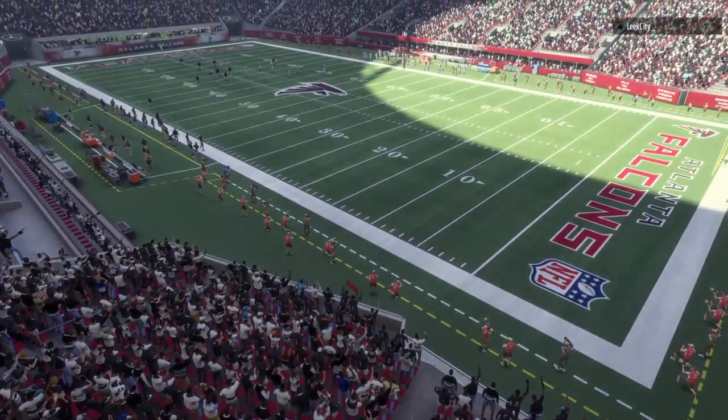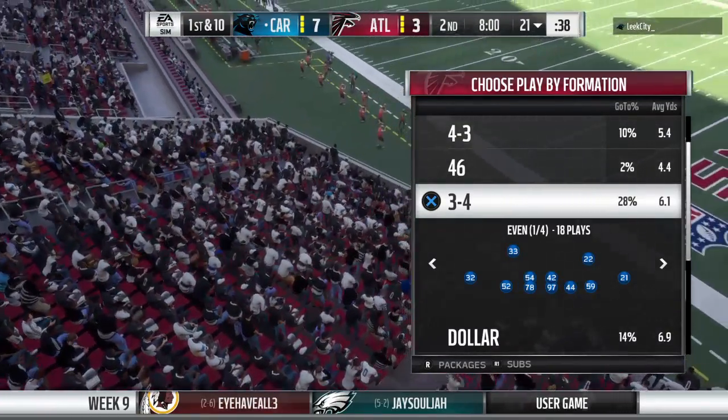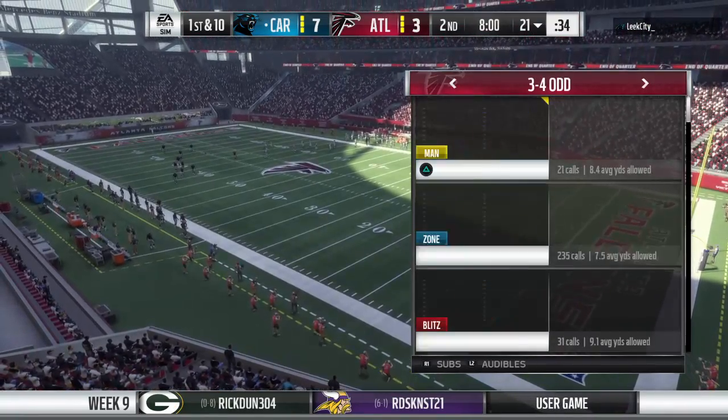Back here with Charles Davis, I'm Brandon Gaudin. We've had the kickoff to begin the first quarter. Now it's time for the second quarter kickoff as they'll take over with the ball, first and 10.